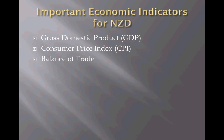Consumer Price Index, or CPI. The Consumer Price Index measures the change in price levels. As a measure of inflation, it is closely watched by the RBNZ in determining changes in monetary policy. They're supposed to maintain price stability, remember?